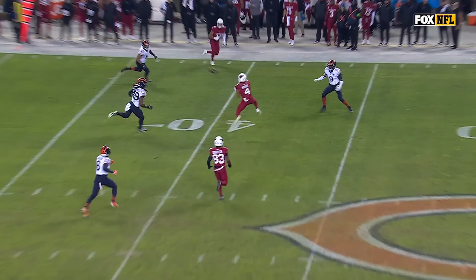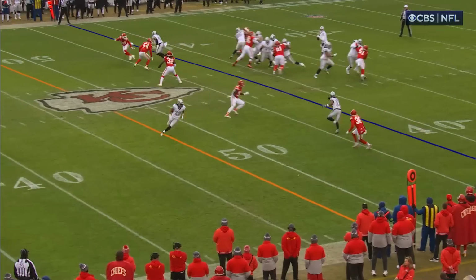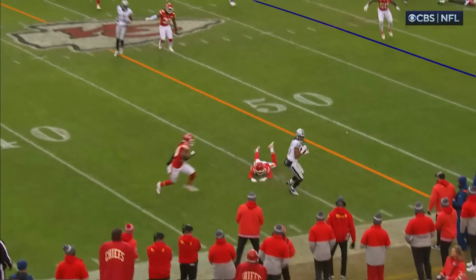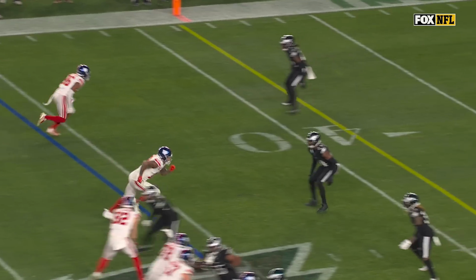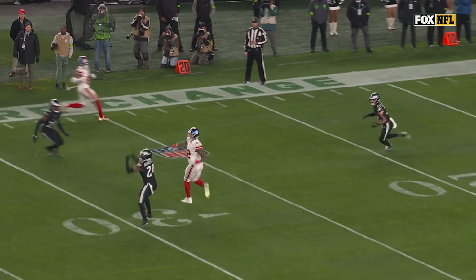And he just finds a soft little zone. Beautiful. This was an unbelievable throw, right behind Snead, who's coming. This was a play that was run earlier in the drive when they checked it down to Saquon Barkley.